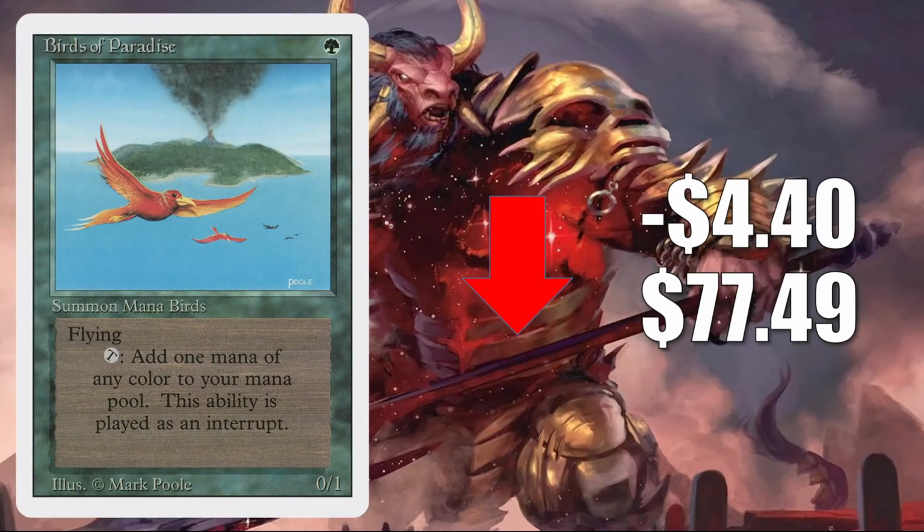Birds of Paradise, the copy from Revised, is retracing after recent spikes. It goes down $4.40 to $77.49. Now, there's other copies of this card going up. It's still a very popular card, gets extensive play across many formats, including Modern, Legacy, and Commander. And like I mentioned over previous weeks too, most 93-94 variations allow you to play with Revised cards. So many of those players who are priced out of Alpha, Beta, and Unlimited copies could be turning to Revised now. And beyond that, this also got a Command Zone mention this week as well.